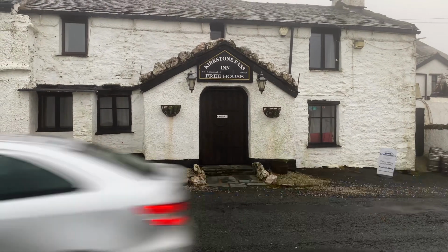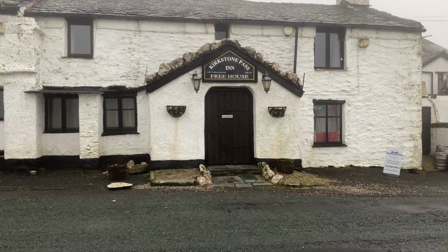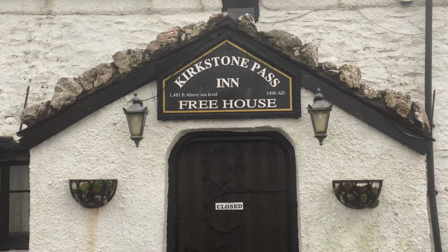We start this wild camp at the legendary Kirkstone Pass Inn. This boozer and B&B is over 500 years old, and it's 1,481 foot above sea level. It's temporarily closed down at the moment because they're changing owners. And to be fair, it was 8:30 in the morning when I got there, so it wasn't going to be open anyway.